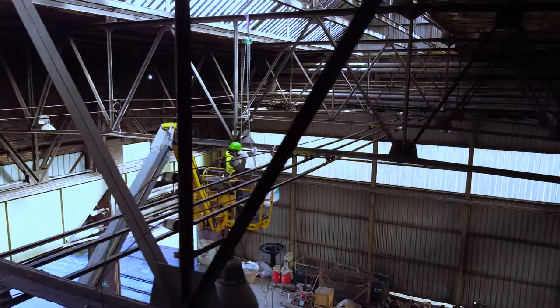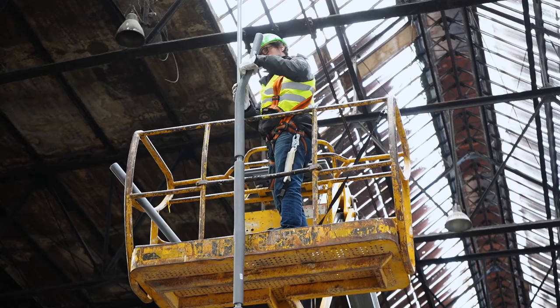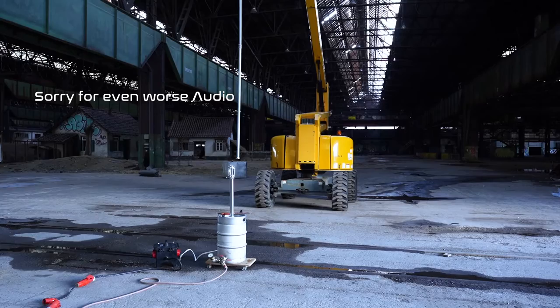Now Joseph is adding some insulation, so yeah, that just helps to keep everything warm. Alright, I think we're done. We hung this whole thing up, now we need to connect it there, as you can see, right there.